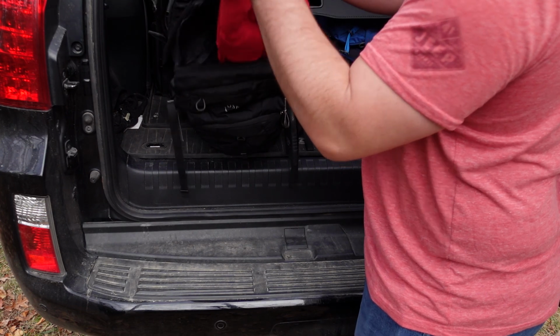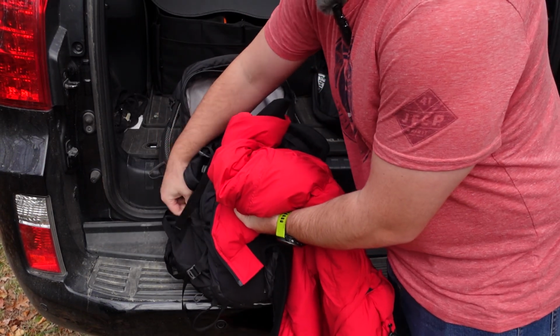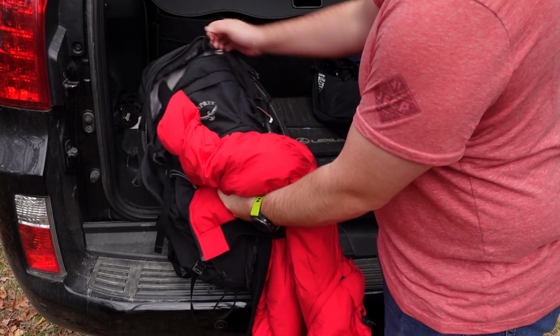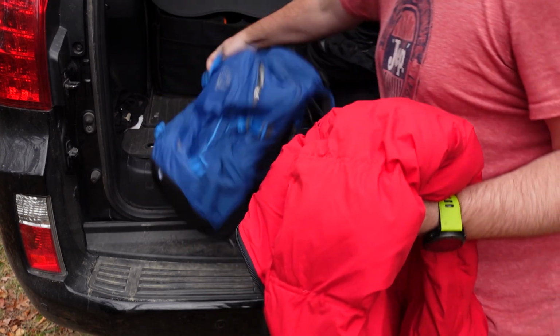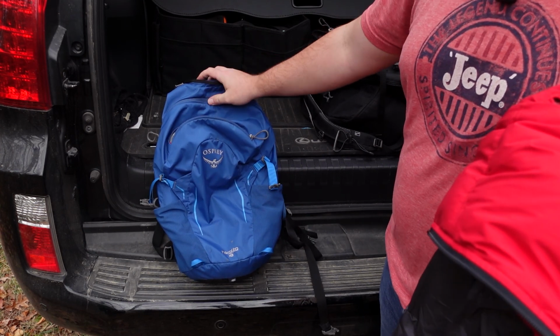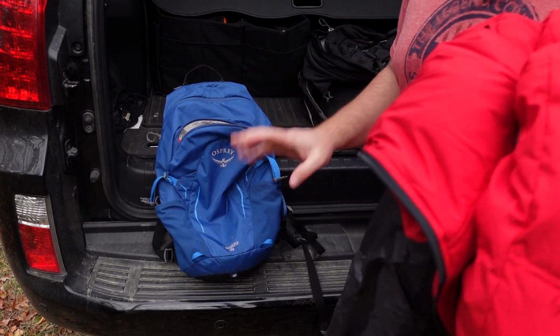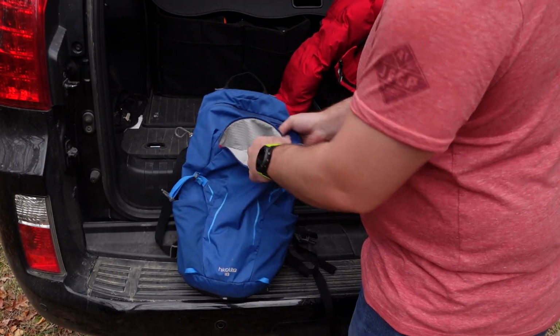But what if you're not taking a 34-liter bag. This is a decent sized bag. So this is like a full day, maybe even like a weekend bag. What if you're not taking that? Well, here we go. The other bag that I carry the most when I don't need my 34, this is the Osprey Hike Light 18. It's half the size of the 34 basically. It's just an 18-liter bag, very small.